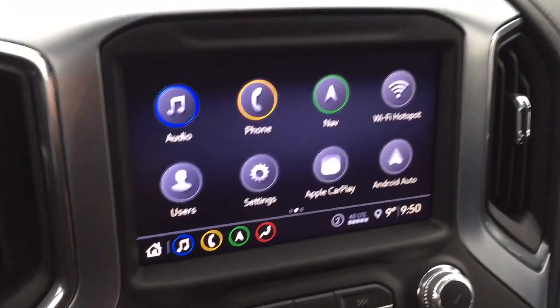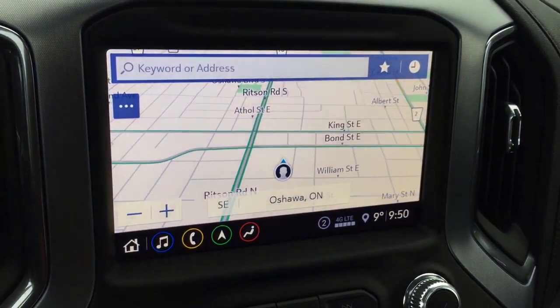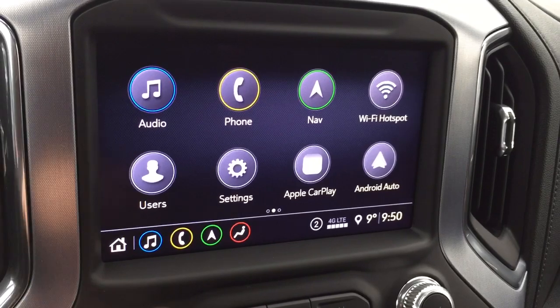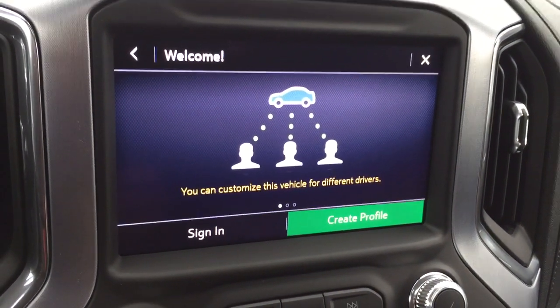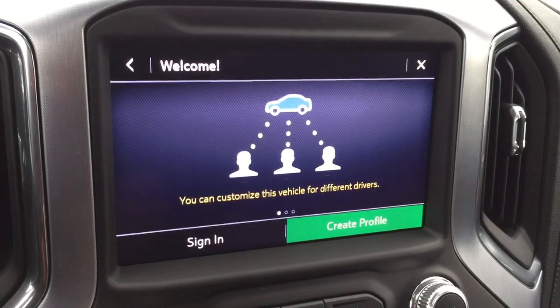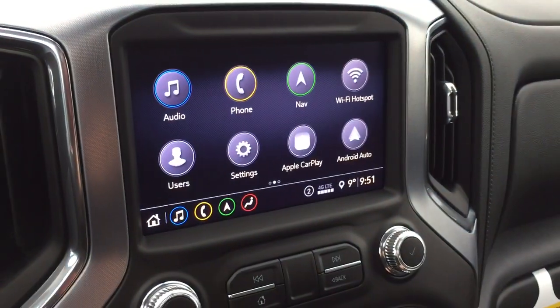Full color touchscreen. Onboard navigation with turn-by-turn. And you're also going to find Apple CarPlay, Android Auto as well with their own separate apps. And different user profiles. So when you pair your device, and I would say almost all the time now, the driver will have a paired device. If one of your passengers also has one, it's going to revert to yours first and foremost when you sign into the driver. So it's no confusion there.